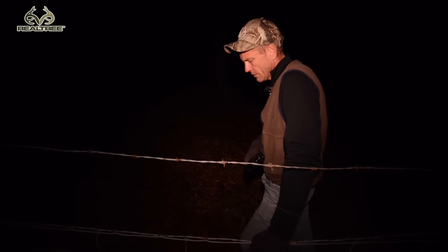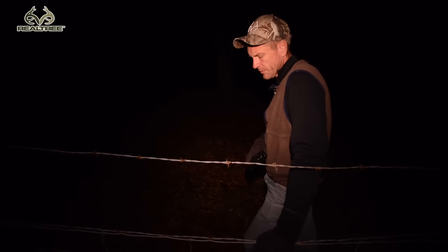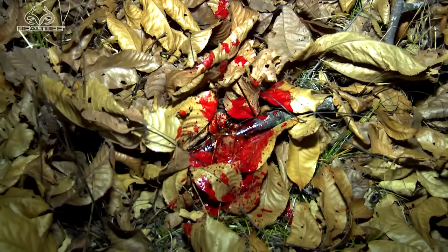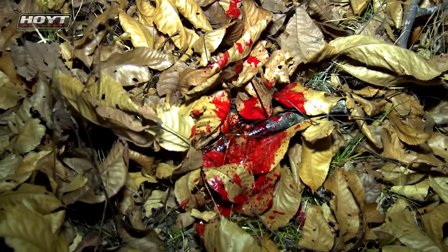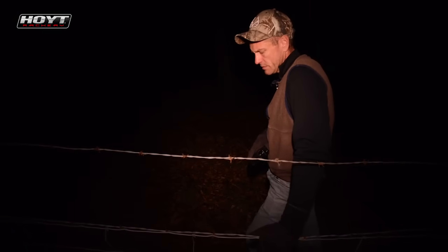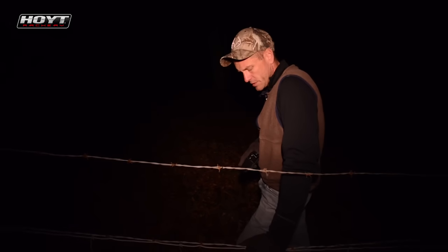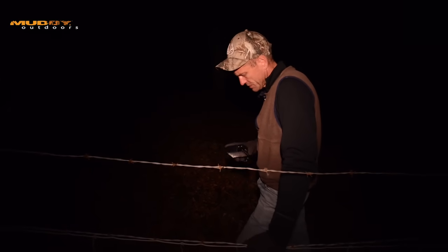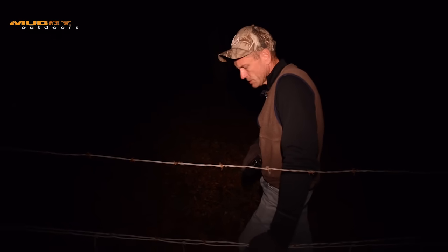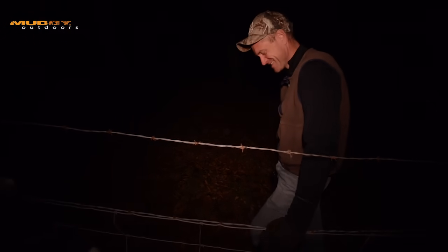The only thing I can guess is it was single lung and liver, because there's plenty of bright red blood. I won't say it's spraying out, but there's no doubt that the deer's going to die. So, I don't know, I guess we just have to come back and look in the morning. The drama continues. It's never easy with this deer.